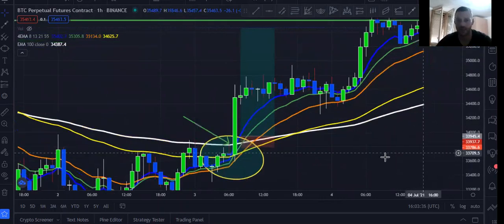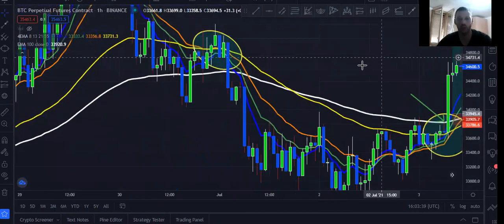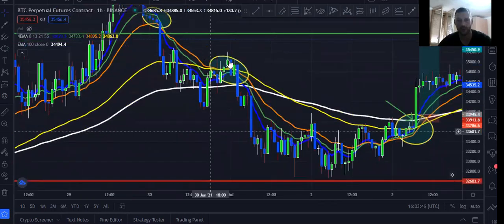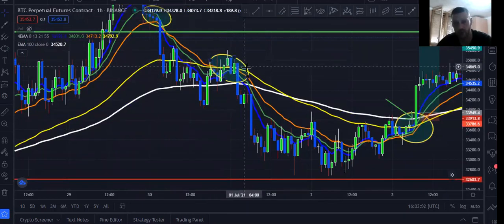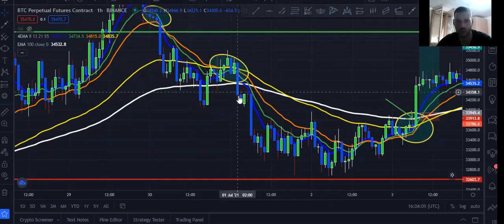As you can see here, I showed you the one part. Here I can show you one more, let's say, in 1 hour. The short position, how you can do it. Let's use this one because here we have a confirmation, because the yellow goes above all the rest of them in this range. So as soon as it crosses here, we have a long candle downwards.